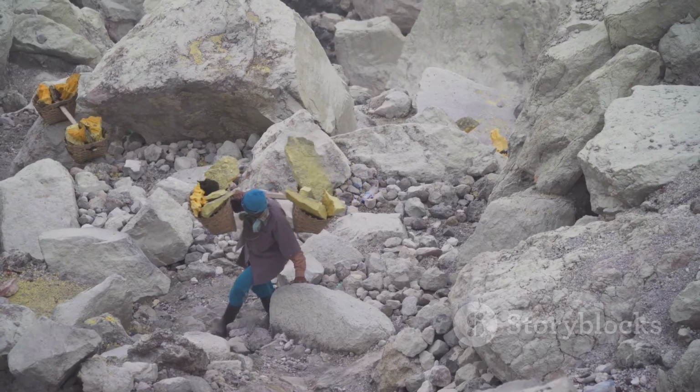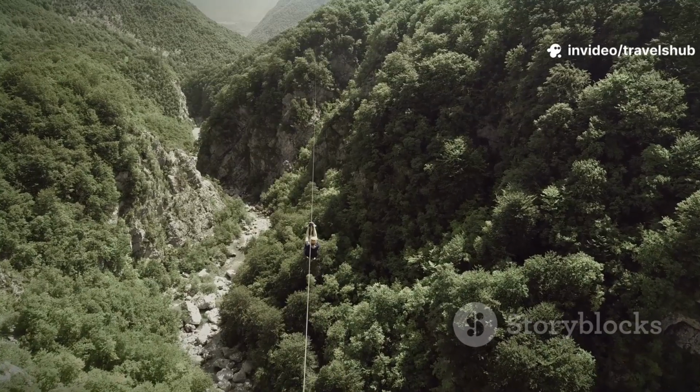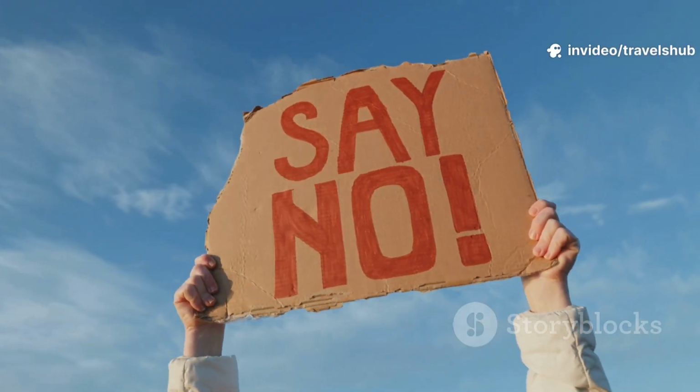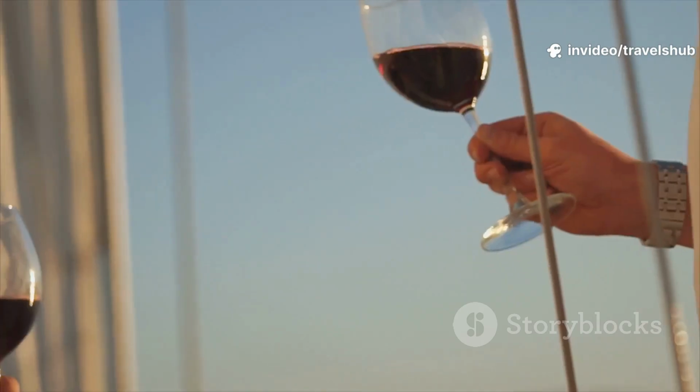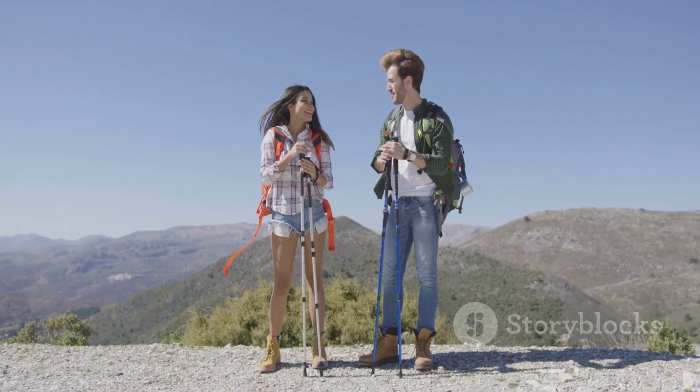Every ingredient is carried up the cliff by the guides. The descent? 6 thrilling zip lines back to the valley floor. You're not buying a product. You're buying a story, a memory, and a once-in-a-lifetime experience. For thrill seekers, it's worth every penny.